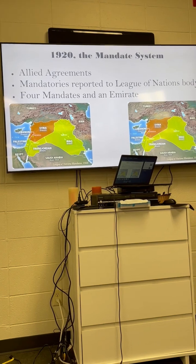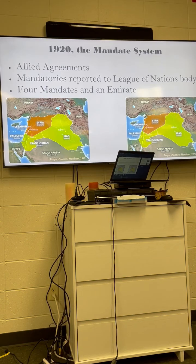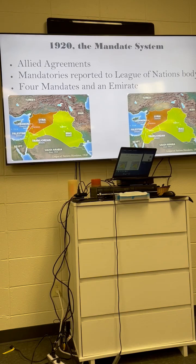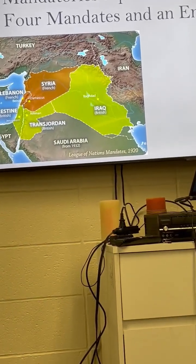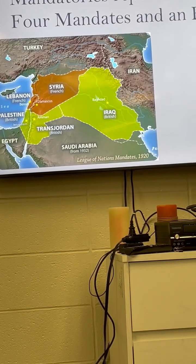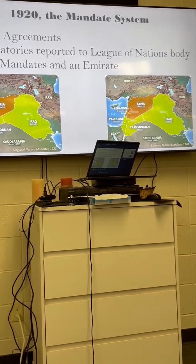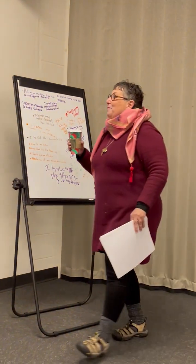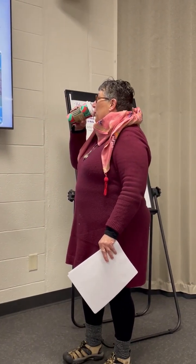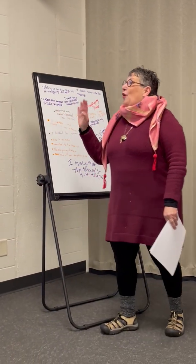In 1920, at the Conference of San Remo in Italy, this is what the British, the French, and various others, mostly the British and the French, decided the Middle East of the old Ottoman Empire is going to look like. And they're going to be under mandatories or leadership from which you can ostensibly graduate, responsible to the UN. Sort of. So what you get in 1920 is 4 mandates and an emirate.